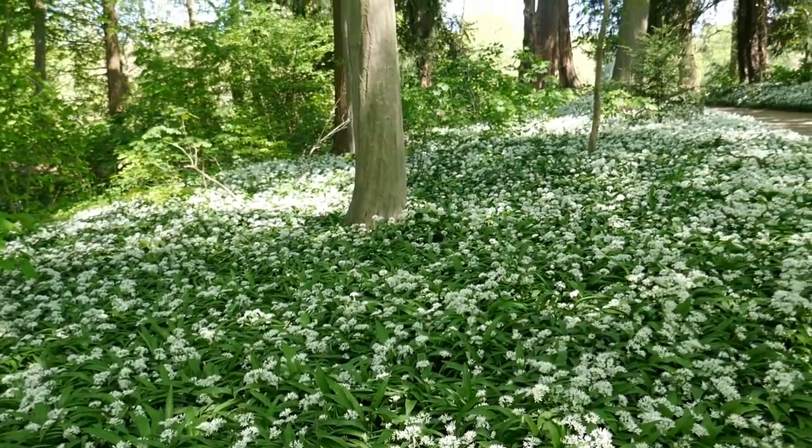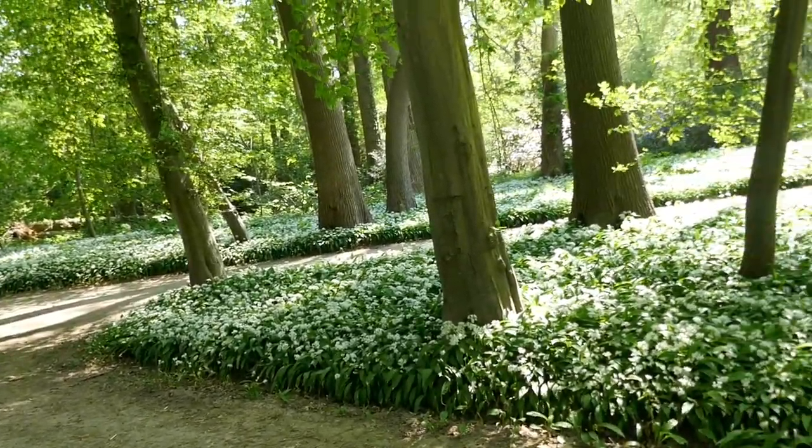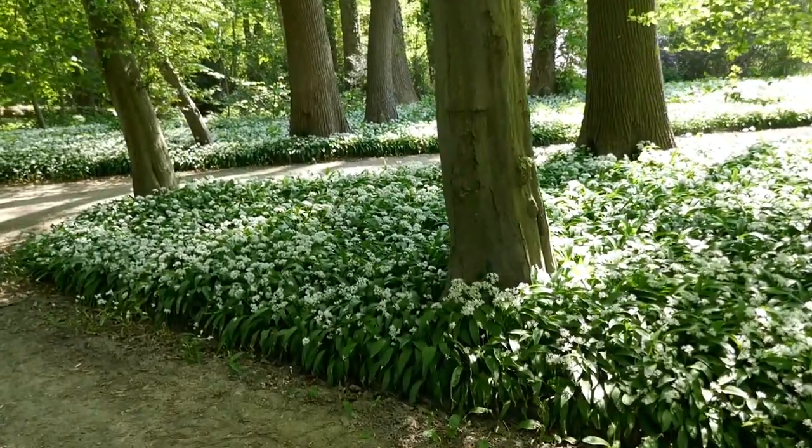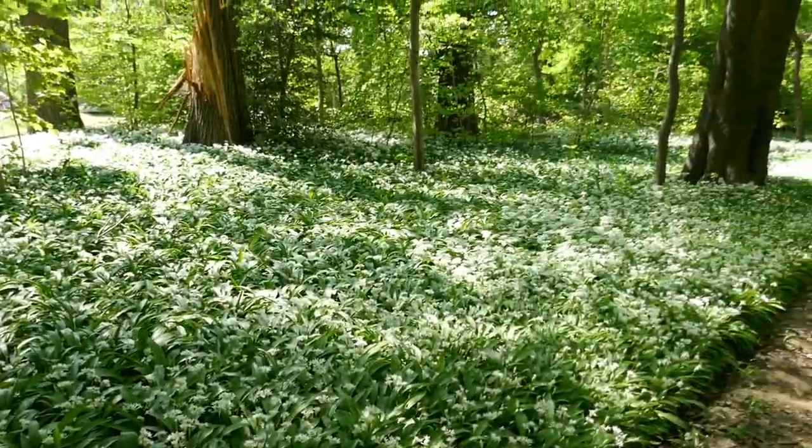It's beautiful. There's a lot over here. It's so white. It's a bed of flowers.